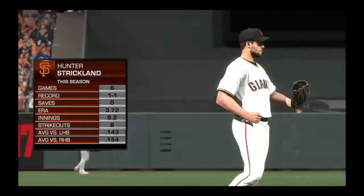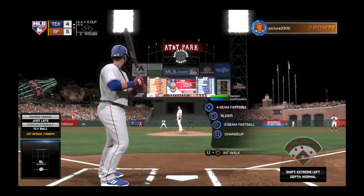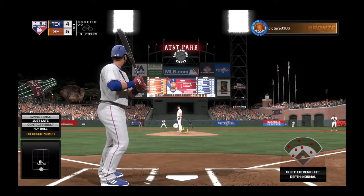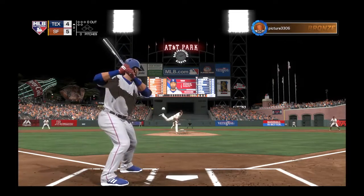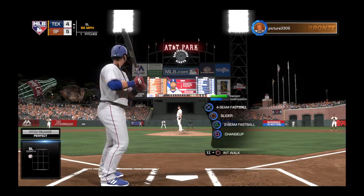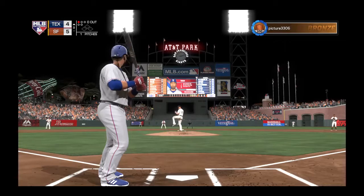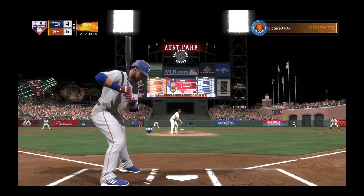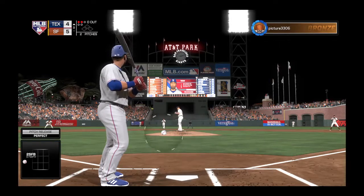Hunter Strickland comes on from the pen, hoping to finish this one off here in the top of the ninth. Edwin Encarnacion now. He'll be the one to greet the closer, Hunter Strickland. Here we go with inning number 9 as the first pitch misses for ball 1. The set and the 1-0 pitch. And a fastball runs a bit inside.